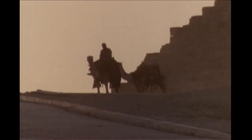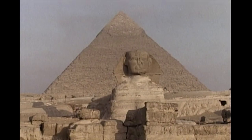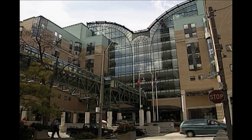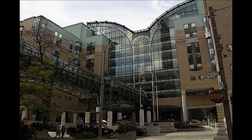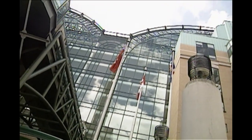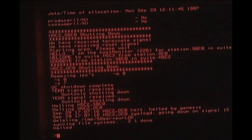Lewin grew up in Egypt and has maintained a lifelong fascination with mummies. Today, in addition to his work at Toronto's Hospital for Sick Children, he is a leading researcher in the field of paleopathology. Paleopathology is really the study of diseases of ancient man, and that can be done by examining the bodies themselves, and also can be done by the latest use of X-ray technology.